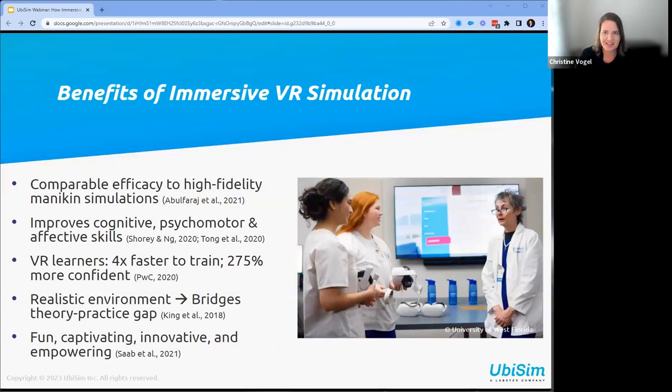Now, immersive VR simulation is an evidence-based modality with many benefits that have been well documented in the literature. And I have a few examples here of recent research that has demonstrated the benefits of immersive VR, and there's a lot more out there. So for example, recent research has demonstrated that immersive VR simulation has comparable efficacy to high-fidelity mannequin simulations. It can improve the cognitive, psychomotor, and affective skills of learners. Another study showed that VR learners were 4 times faster to train and 275% more confident in applying their knowledge.